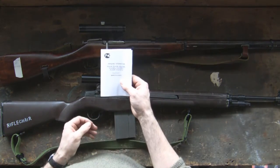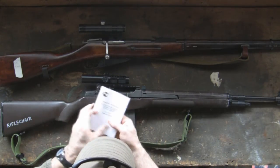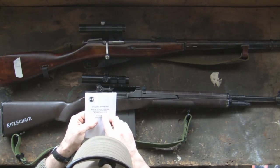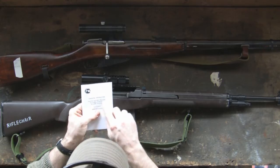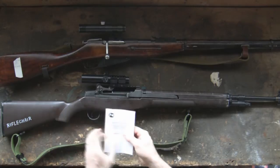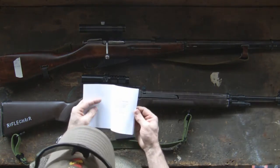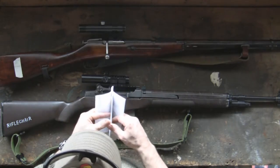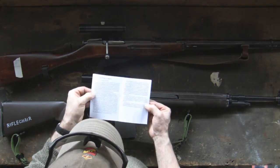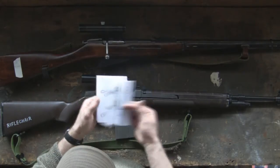We've got the manual here, and this manual covers seven different optical sights, and you can see this one here has been underlined. This is the model we're talking about, the P 3.5 by 20C. I don't know what the C stands for. This is a lovely little manual. However, it is all in Russian.